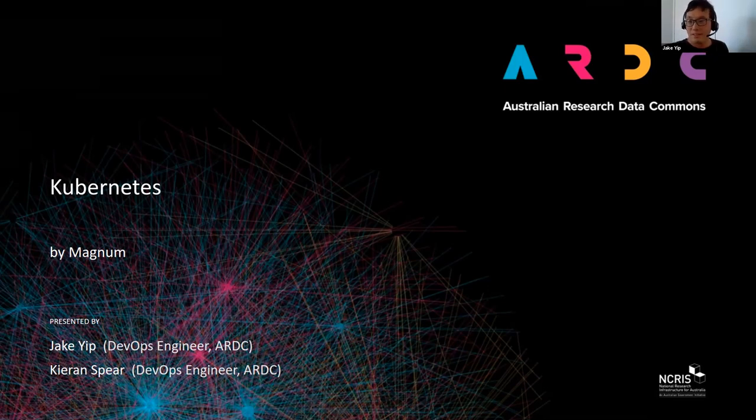I work at ARDC as a DevOps engineer together with Kieran, who is also going to be talking a bit later. Today we're going to have a very brief talk and a bit of a demo on Kubernetes that's provided in the Nectar cloud by Magnum.